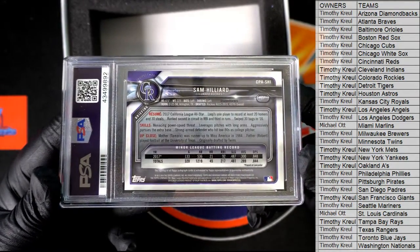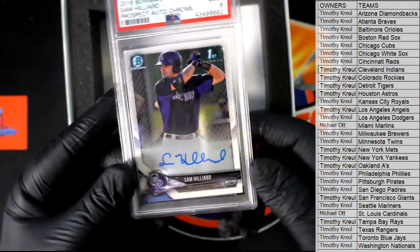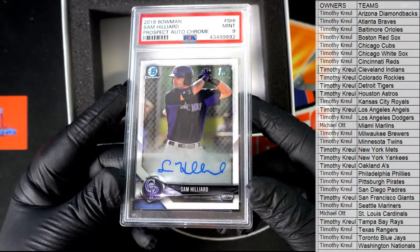Very good right there for Colorado. Let me see if I get the Rockies over there. All right, Tim, good one, man. Sam Hilliard for the Rockies, Mint 9, 18 Bowman.